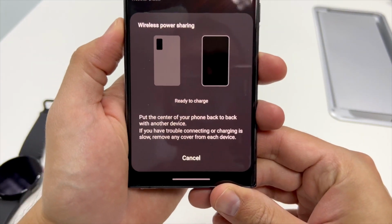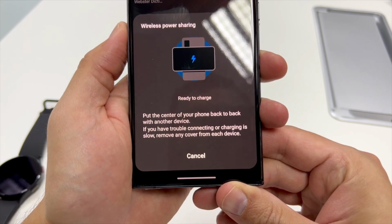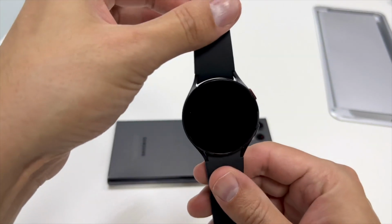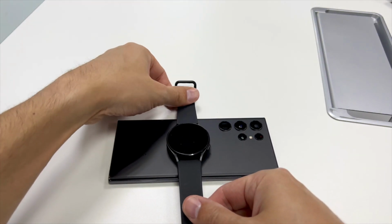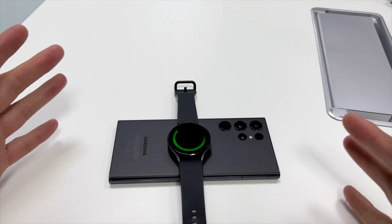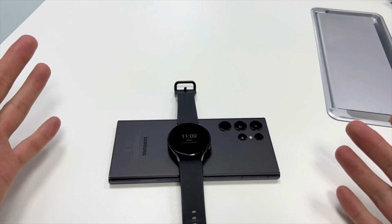Now the phone says that it's ready to charge, and you have to put the center of your phone back to back with another device. So put the phone on its belly like this, get the other device, which is this Galaxy Watch 4. This supports wireless charging, and then place the device back to back. And there you go. This is really, really cool, man. You can charge your devices, or you can even charge another phone.